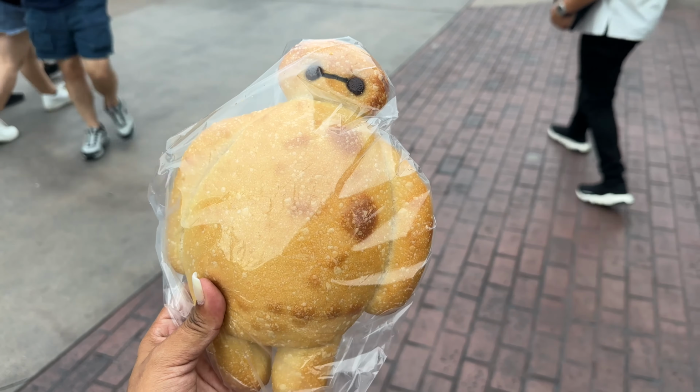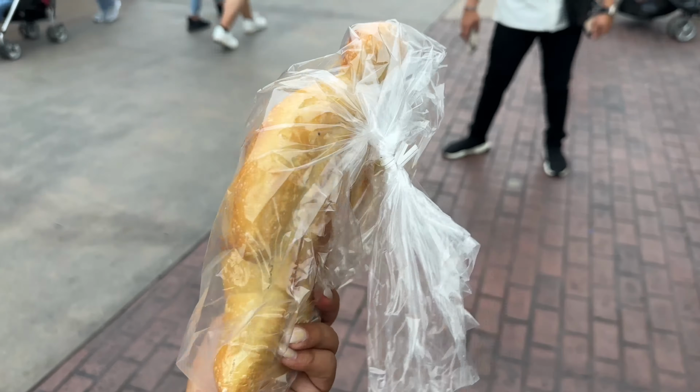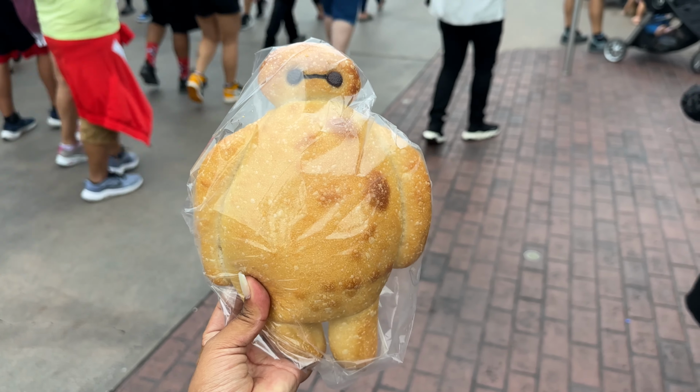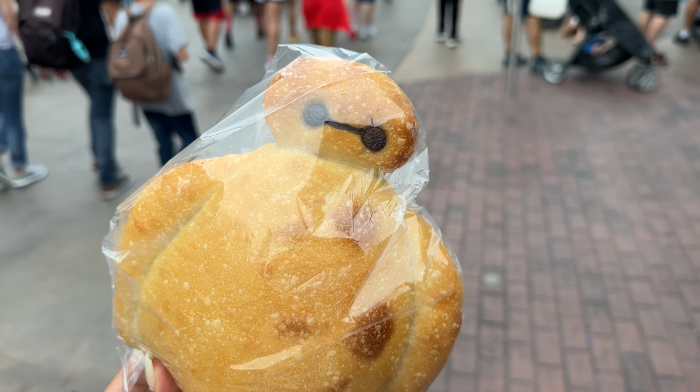Okay, so when you purchase the bread, it comes in saran wrap and it's tied, but I want to take him out and eat his leg. I don't know, impulsive thought, but I want to eat his leg. I finally got one that had cute eyes because there's other ones that have their eyes smeared. Look how cute he is.